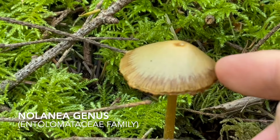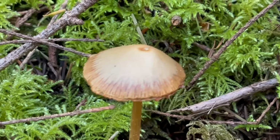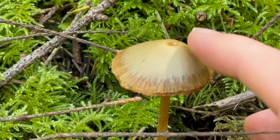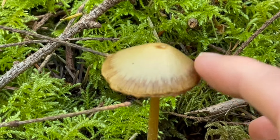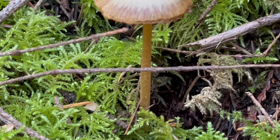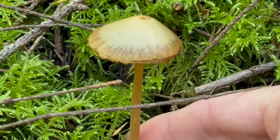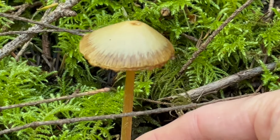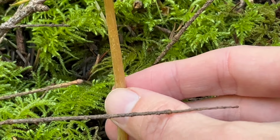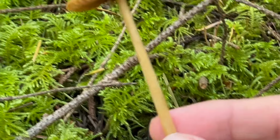I want to point out the cap. Notice how we've got this lighter brown color and we see those slight striations. We can tell this has been out for a while and perhaps it was wet but started to dry out a little bit. We describe this as a hygrophanous cap, so when it changes color due to changes in moisture content. These are going to have a silky, kind of flimsy stipe that's oftentimes quite long, right?